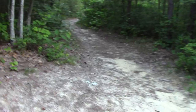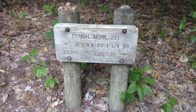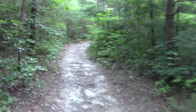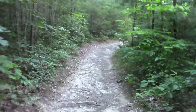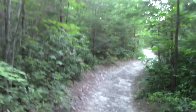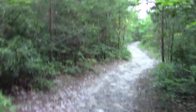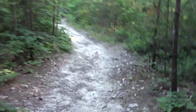And let's look at the sign and make sure. Yep. And this is relatively flat for a little while. We're actually on top of the mountain or hillside now. It'll actually start to go downhill to get to Gray's Arch, but this is relatively flat. I've been on this trail as recently as December, which was just 6 months ago.